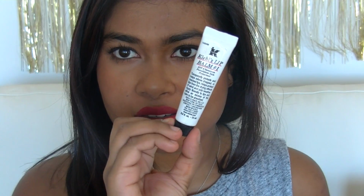Next is a lip balm, another one. It's the Kiehl's lip balm in number 1. I don't know if they have more than one, but this is that one. This was my second one. After my second one, I realized that it didn't really do anything. All it did was just kind of sit on top of my lips.